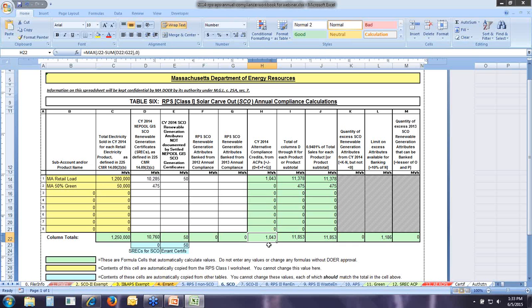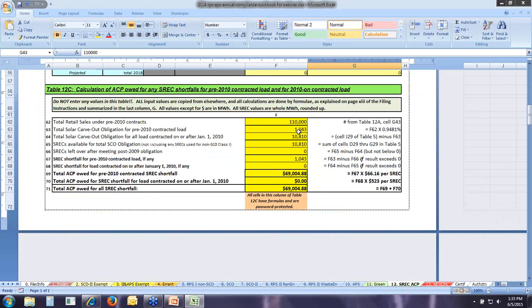So now you're seeing there's 1,043 ACPs being made, and those 1,043 ACPs match the amount of ACPs that this supplier is eligible to make at that Class 1 rate. So what happens to the others? The others have to be transferred into the auction account, or used for Class 1 compliance, or voluntarily retired. But most likely, people would choose to transfer them into the auction account. That's financially your best option.